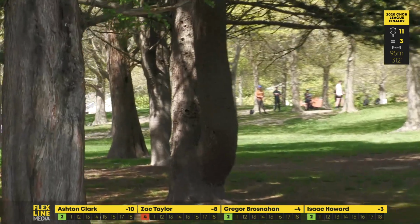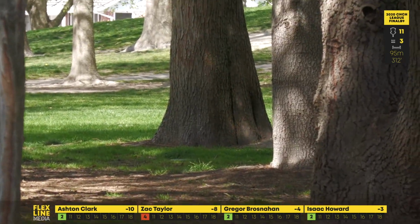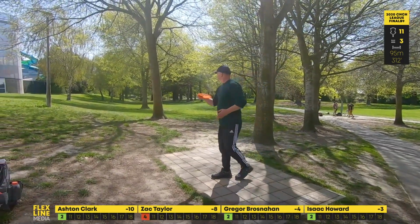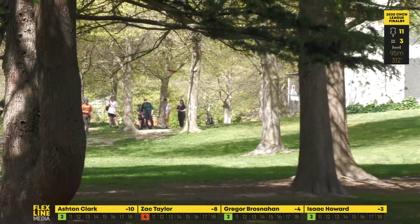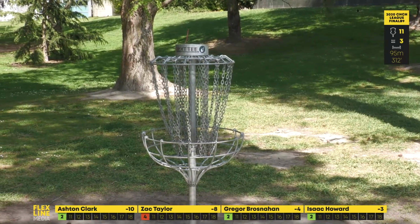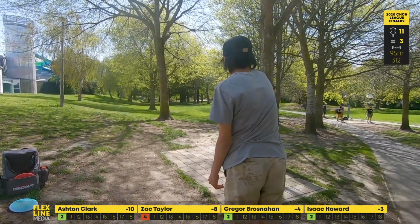Looks like Ashton's just hit a tree and he's in a tricky spot. He's going to be pinched off by a couple of trees. And this looks good from Gregor. This looks very good. Nice wee drop. And yeah, he's up there. Probably made it through, going to have a tree in front of him. But he got up the fairway, which is all you can ask for. He's got a look at the basket.